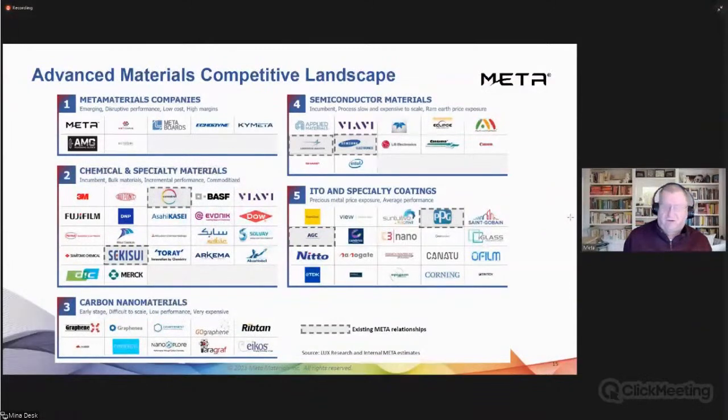And what we got there was we gave up the type of performance that we could get from semiconductor fabrication in favor of the bulk cost equation that the chemical companies wanted, but they gave up most of the performance that we needed to have. And the same held true with ITO and specialty coatings and some of the more emerging companies in the carbon nanomaterial space and in the metamaterial space.